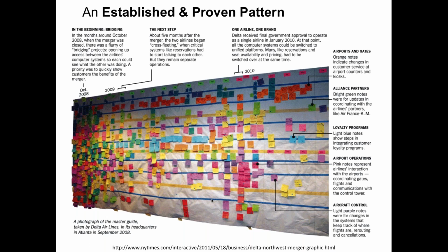You might say, how the hell could they do it on a board like this? My question would be, how the hell can you plan a program this big in PowerPoint? Here, multiple people can be working on it, figuring out trade-offs, moving stickies around, and yes, you can be darn sure there was an electronic version of this once the brainstorming was done. But to even get the brainstorming, they needed to be able to move stickies around and make trade-offs so that, five months after the merger, they could cross-fleet air flights. So I book on Northwest, and all of a sudden I'm on a Delta plane. It was very important for their merger to be able to start to merge the operations of those two airlines.